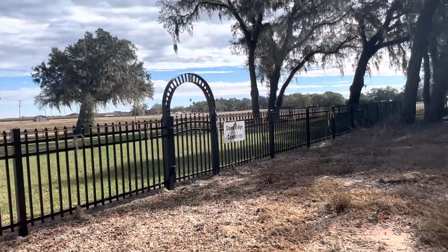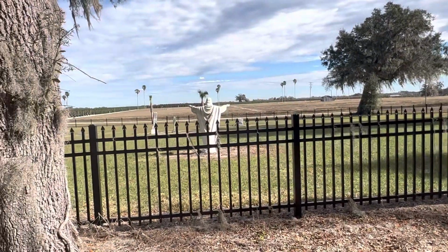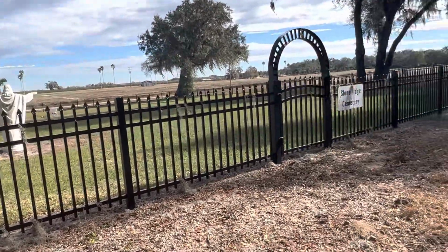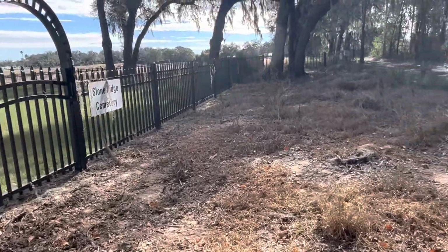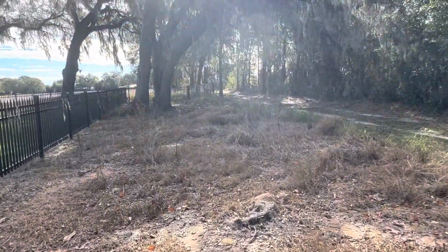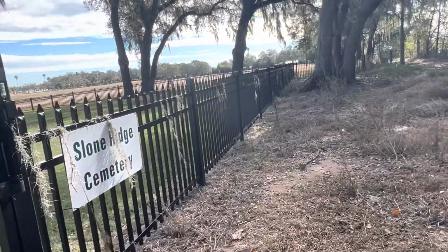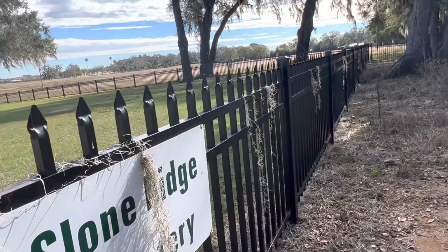So Sloneridge Cemetery is behind several nurseries that grow trees. And there's only one road coming out and one road coming in, and it was not pleasant coming down. If you don't have an SUV, you are SOL.